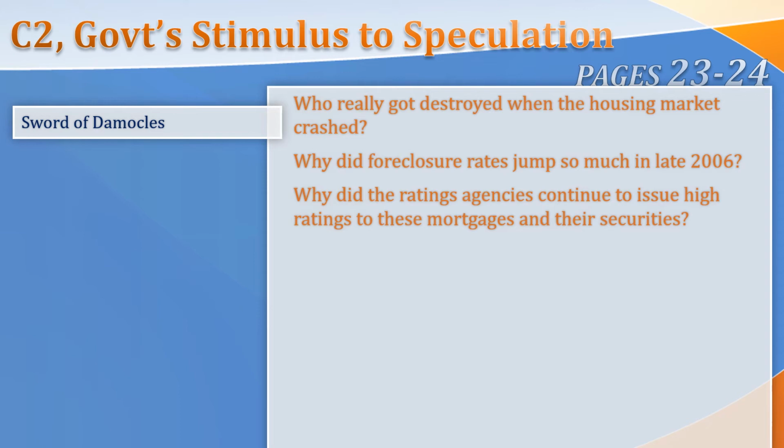This goes back to what we've discussed for the last chapter and a half. If you have no money in the game, if you didn't put any down payment on that house, it's really, really, really easy to walk away from it because you're not going to be hurt by it. The bank has taken on all of the risk because they didn't force you to put 20% down. Now, if you had put 20% down, you're going to think twice before you walk away from that house.